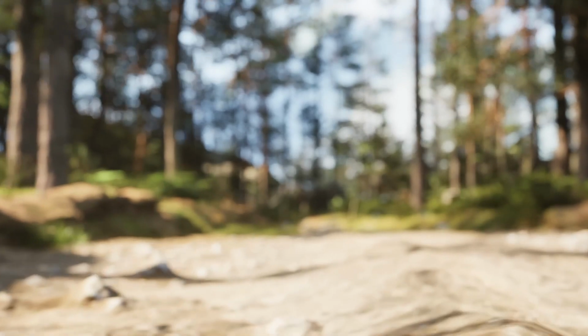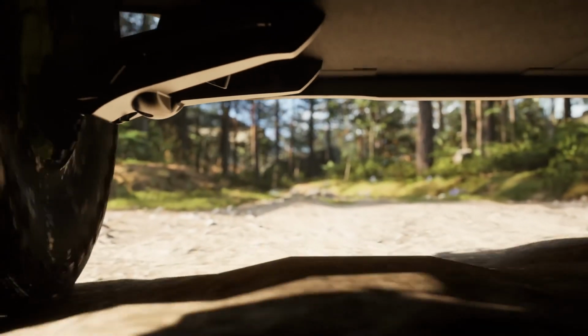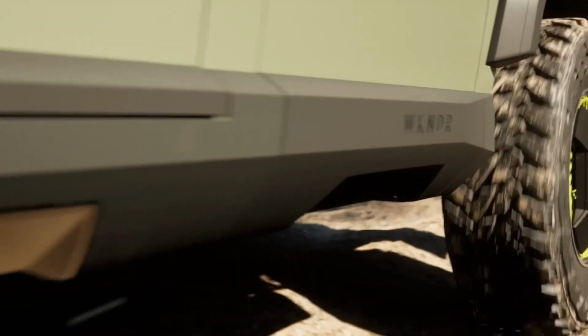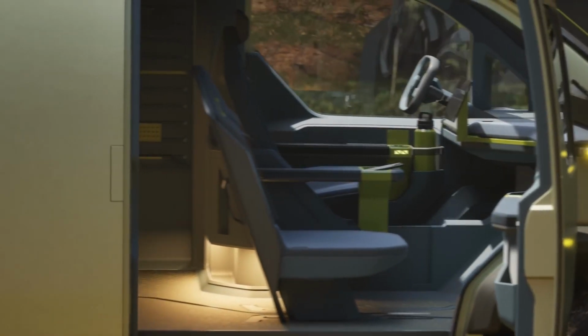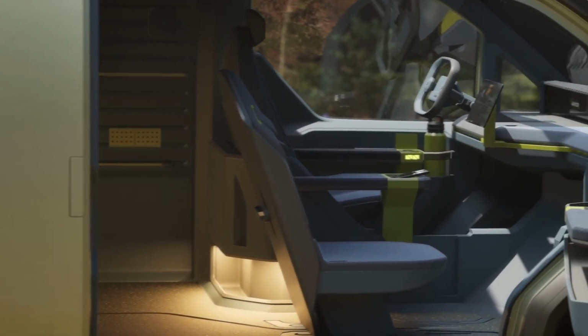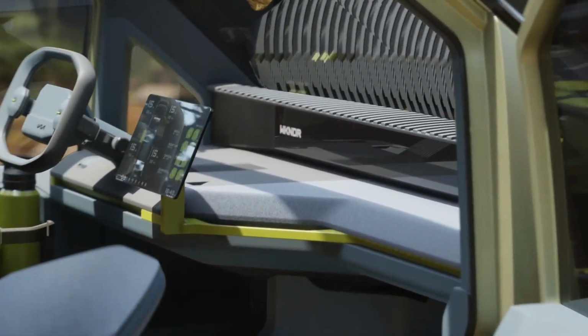Next up, we're checking out a concept that's pushing the boundaries of what's possible in the world of electric commercial vehicles, the Kia PV5 Wkndr. This innovative vehicle is set to redefine how we think about mobile workspaces and travel. This is not your typical mobile home. It's a mobile business hub on wheels designed for entrepreneurs and adventurers who want to take their work and passions on the road. Imagine having the freedom to work from anywhere without sacrificing comfort or productivity.